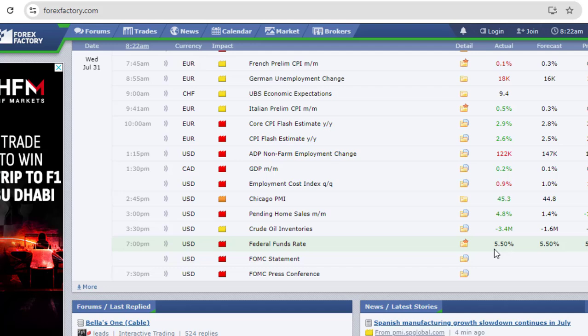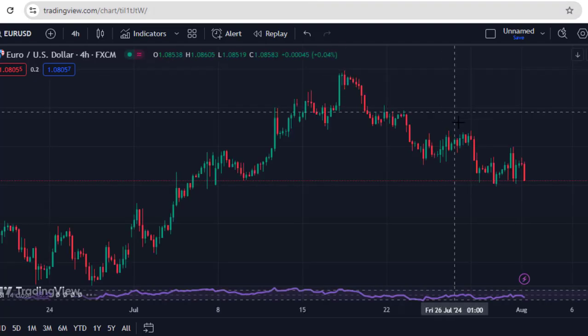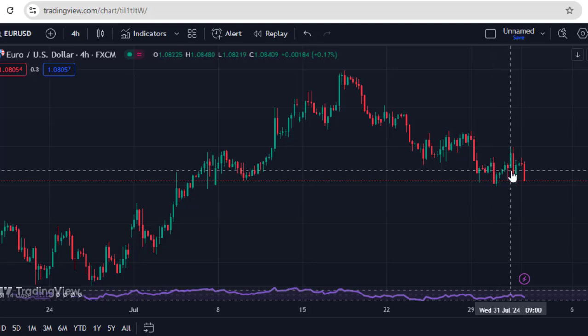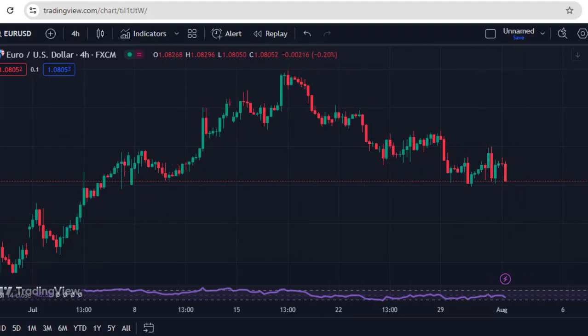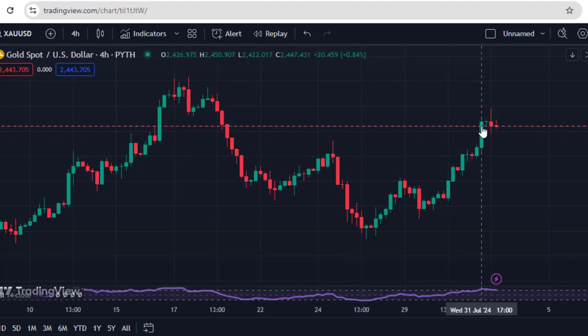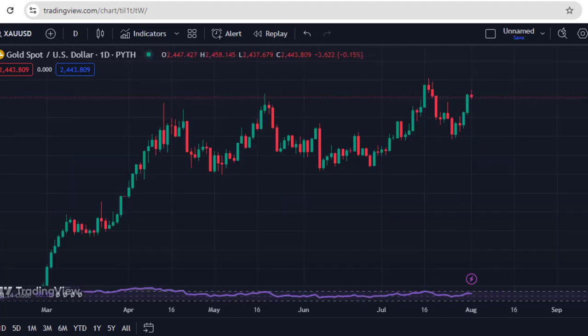The interest rate came out as expected, 5.50% basis points right here on Forex Factory. And also, if you look at the market on Euro USD, as you can see, market is coming back to the downside as expected as well within this very zone of important support. And if you look at the gold chart, market moved all the way upward as we see the interest rate remain unchanged, and also on the one-day chart, market is moving to the upside.